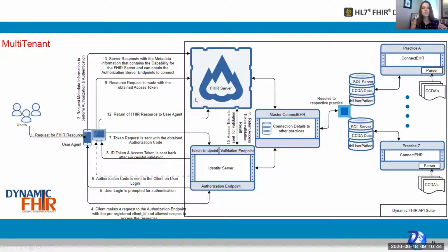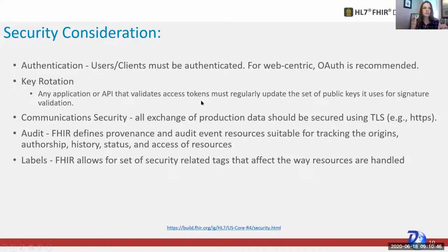Okay, so we're going to go ahead and move on to the security considerations. Authentication. Users and clients must be authenticated; for web-centric, OAuth is recommended. Key rotations. Any application or API that validates access tokens must regularly update the set of public keys it uses for signature validation. Communication security. All communication, production or even staging, should occur in a TLS environment, using secure TLS. This includes HTTPS.